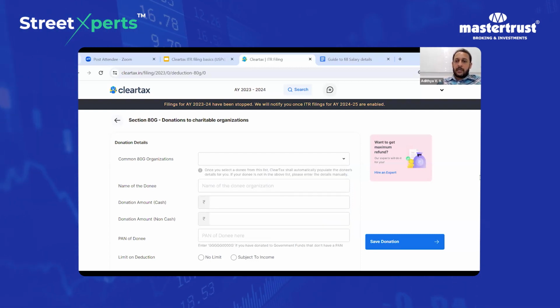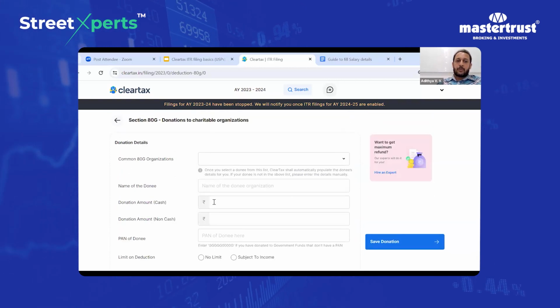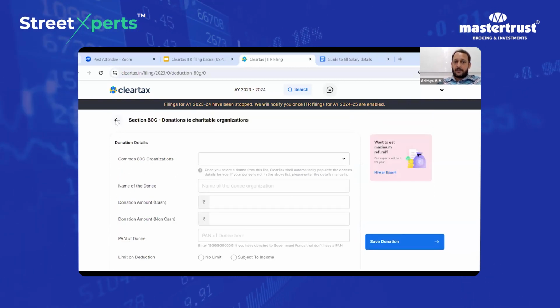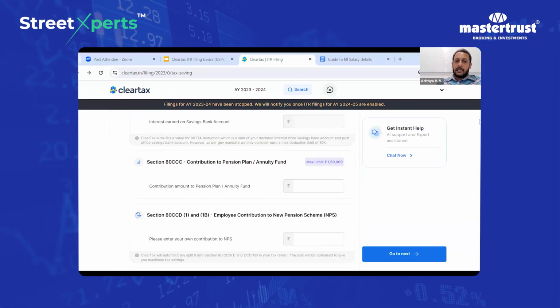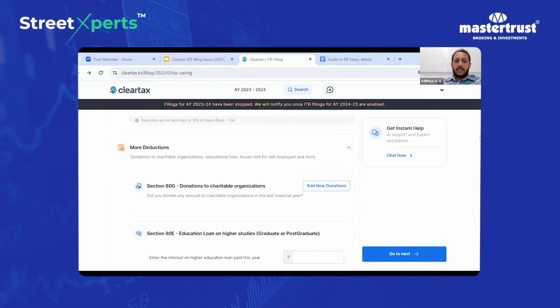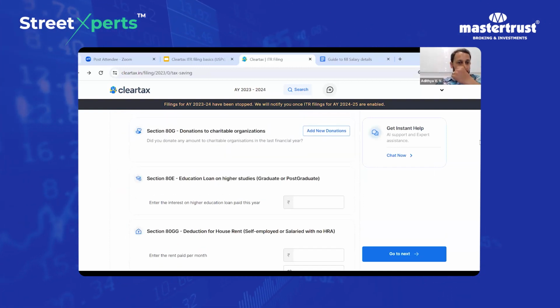So as a reminder, you can go through this; there is nothing much there. The details of the donations have to be mentioned in this specific section, and again there is no limit for the 80G section. Political parties are not covered in this, because the election is nearby, I just covered that point. There is a separate section for that.